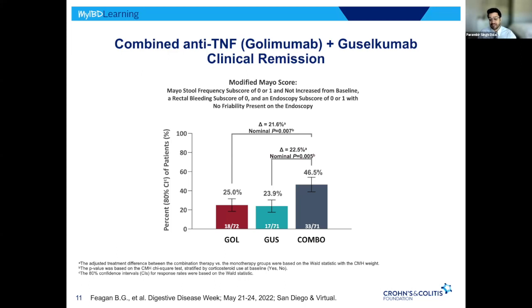And is that safe? And so what they did was a study where they randomized patients to get golimumab, guselkumab, the IL-23 inhibitor, or both together. And what you can see here for the clinical remission rates in ulcerative colitis, this is an ulcerative colitis trial, is that the remission rates for the combination of the two were nearly double the remission rates for either of those individually. And there was no significant difference for safety issues when combining the two.